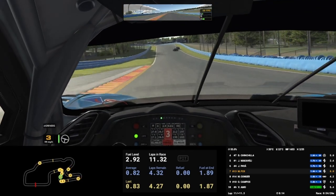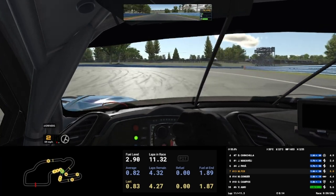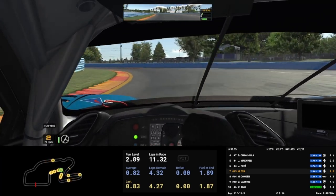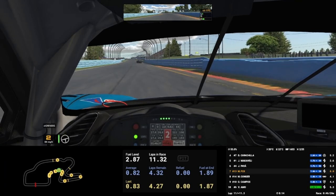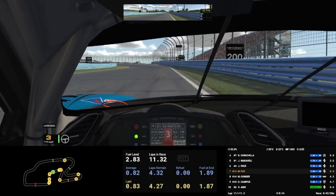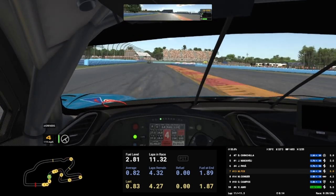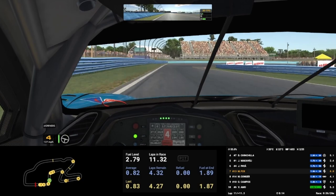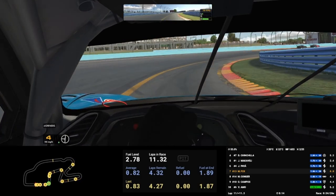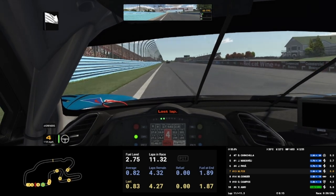Look, everybody's getting it right. Are we on white flag next? I think we might be. So one more lap for Pyre to try and get past Machiavelli. Chinchilla's gone. He's under no threat. So Conga's doing a very good job. He held off Perez. He's now holding off Campos. Here we go. Last lap.